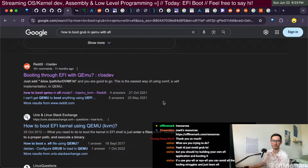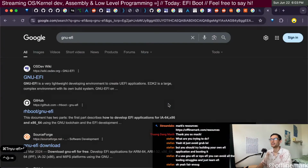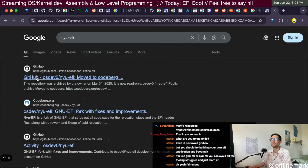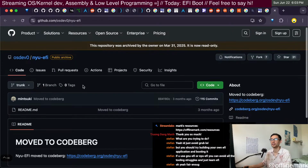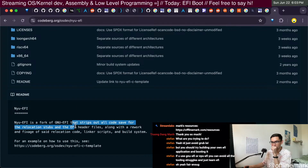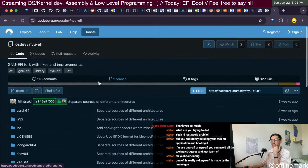GNU EFI or NYU EFI, if you can avoid all the tooling struggles and just learn EFI. Interesting. Let me check, I've never heard of it. I'm pretty new to EFI, so I don't really know too much. Okay, so they're just development environments for developing EFI apps. I see. What's NYU EFI? It's like GNU EFI, but better. Yeah, but this person is everywhere. That's pretty cool.